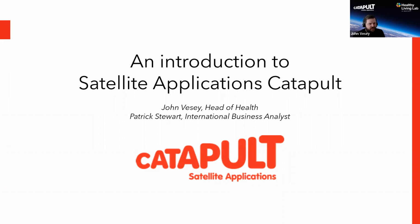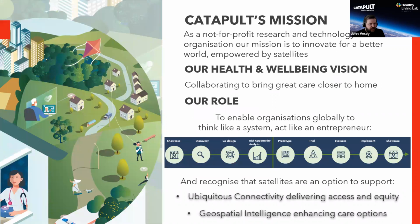So if we could go to the next slide, that'd be great. So Catapult's mission, we're a not-for-profit research technology organisation, and our mission is to innovate for a better world empowered by satellites. And for me, translating that into health and well-being is about how do we collaborate with partners both in the UK and in places like India to bring great care closer to home, closer to the individual.